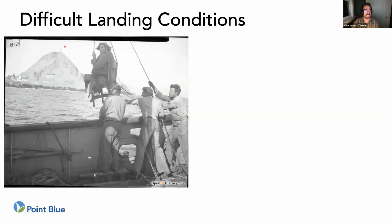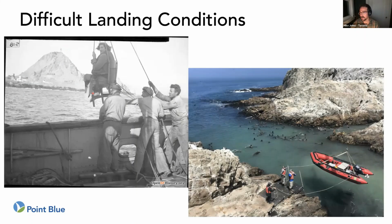It's difficult to get on the island. I love this photo of this woman being lifted on a chair from a supply vessel, and she's going to be dropped on a skiff taken out to be dropped off on the island. We have a similar setup. We don't use chairs anymore, but here we are launching a Zodiac into one of the gulches to take out to one of the supply vessels. So we have a fixed crane on the island that we use to do this.